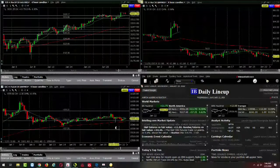Over here in gold, same thing. Pretty tight channel now since really that first full trading week of January. We've been in a pretty tight channel here, and we're sitting 1550 to 1560. Maybe 1570 is that ultimate top up here, but really 1550 to 1560 is where we're playing. We are in an upward trend.